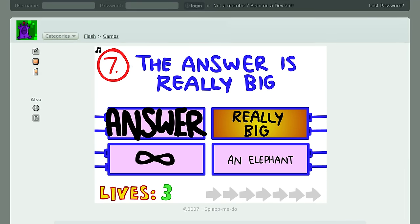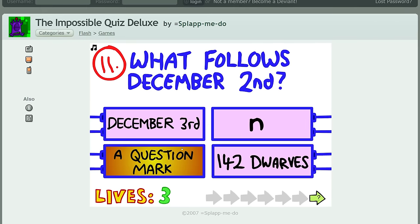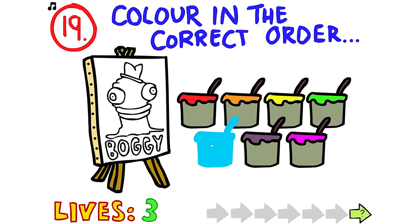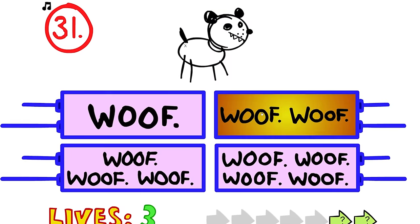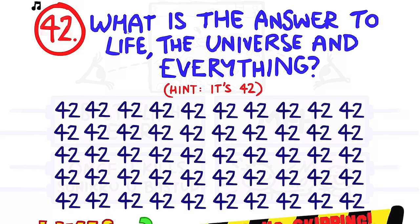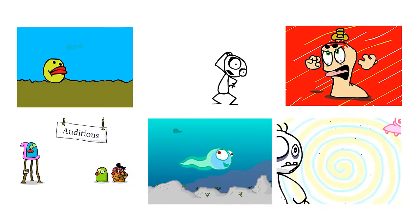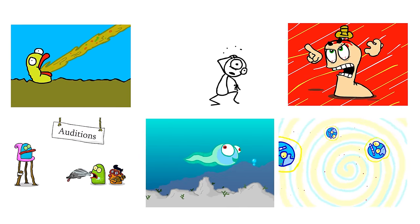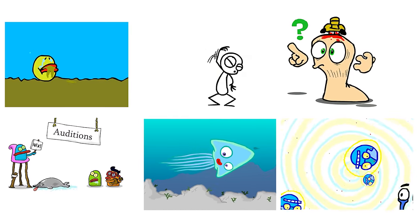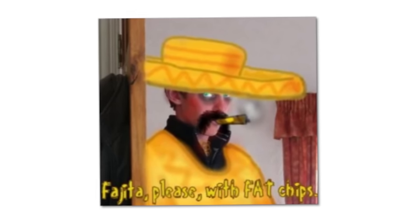This version of the game, dubbed the Impossible Quiz Deluxe, featured the life system, the skip buttons, and an overall more polished design. Most impressively to me though, it was now filled with cameos and references to Glenn's previous work, his interests, and various musings he's posted to the internet over the years. This was more than just a game designed to frustrate and annoy random players. This quiz was the culmination of Glenn's years of creating stuff and putting it out there for the world to see. This was one for the fans, and no one was a bigger fan than Glenn himself.